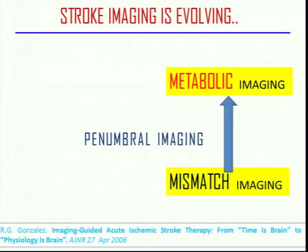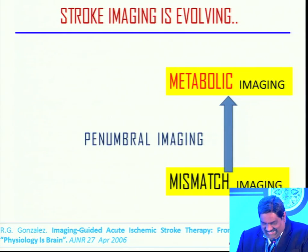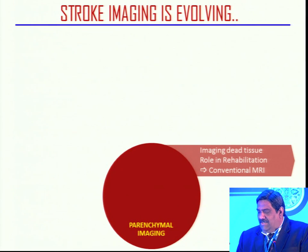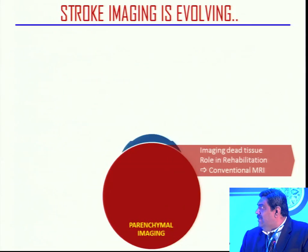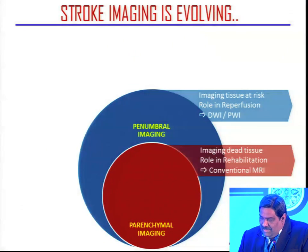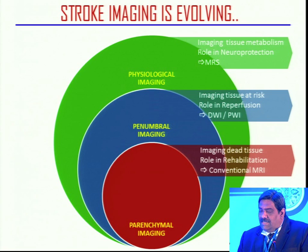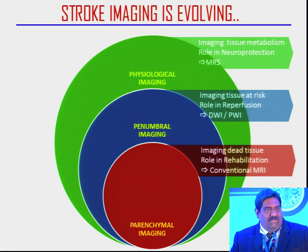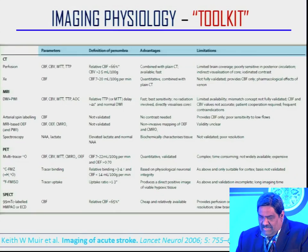So as my opponent has already shown you that for penumbral imaging, MRI is far superior in his talk, and I don't have to spend much time on that. But what I want to stress is, by parenchymal imaging, the imaging of dead tissue, its role in rehabilitation using the conventional MRI. We then shifted to penumbra imaging, where you look at the diffusion weighted and perfusion weighted mismatches. And then there's also the pipe imaging, where you look at the vascularity of the large vessels, and then for the endovascular. And now the shift is towards imaging tissue metabolism and its role in neuroprotection. Even though, as Professor Bornstein told, we used wrong parameters and there were a lot of trial failures, I think still this protection has a lot of role.